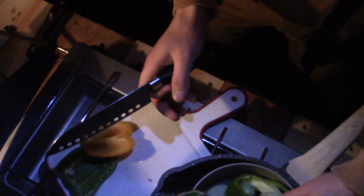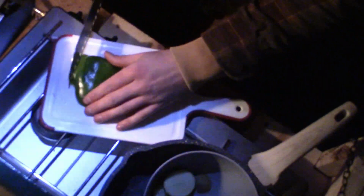You just butchered those bell peppers. What are you talking about? That's not how you cut a bell pepper. How do you do it then? You cut it in half, top to bottom. I did cut it top to bottom. No, like, whatever. Shut up, Anderson. I'm doing the cooking here tonight, okay? I'm the chef. Chef B-Rex, okay?